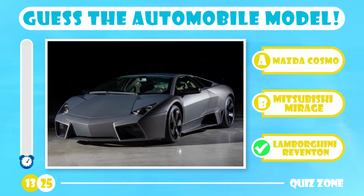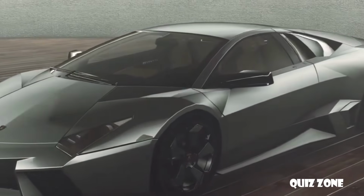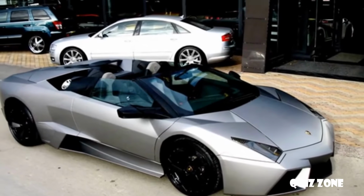One of the fastest and most exclusive Lamborghinis produced, only 21 Reventons were produced between 2007 and 2009. They have been sold for more than $2 million.